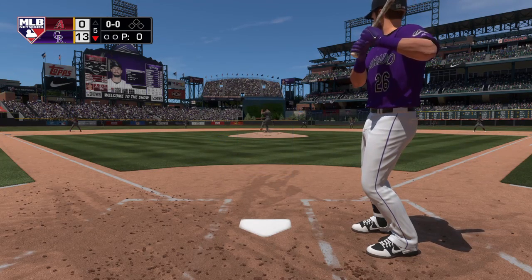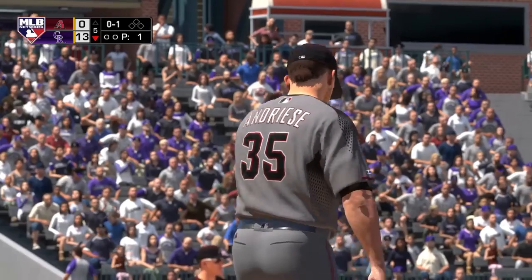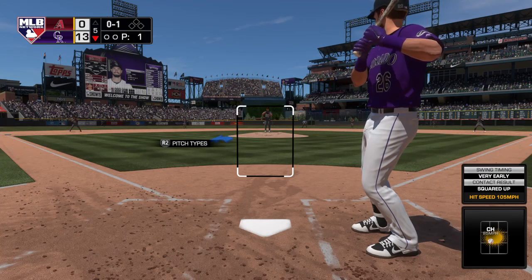First pitch of the at-bat on its way. Swing and a screamer, but this one's not going to stay fair. Andrees is a reliever known for forcing contact. Not a huge strikeout guy most of the time, but he also doesn't issue a lot of free passes either.